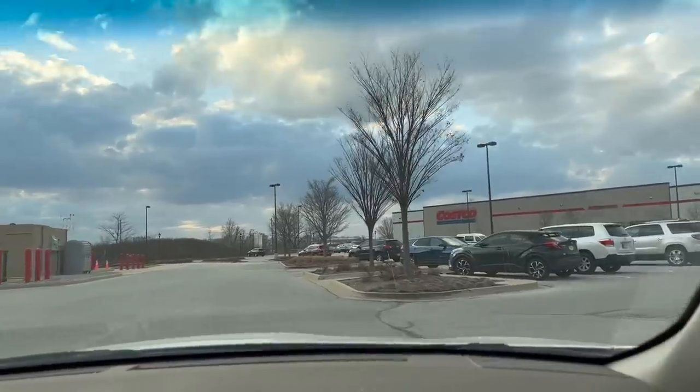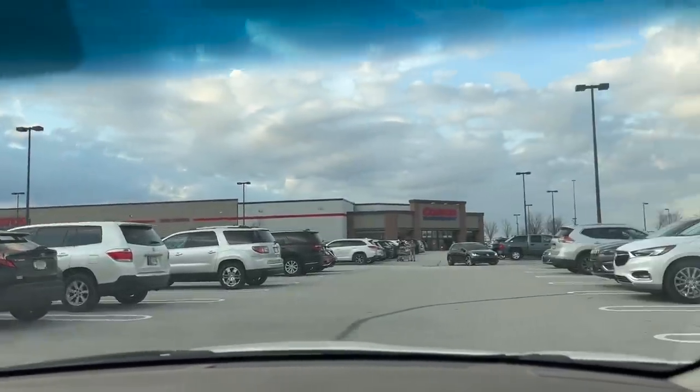It looks like there's a lot of cars here. It might be a little busier than I thought it was going to be for 4 o'clock on a Tuesday afternoon.